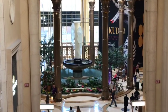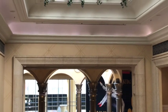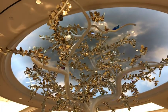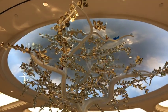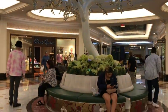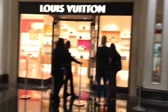Venice and Vegas, there were so many eye-catching things and things to tingle the senses of taste and smell. But then also, there was the outdoors that made it look like you were outdoors, but you were really inside. And then there were the shops. Every shop you can think of was in the Venetian. It was awe-inspiring.